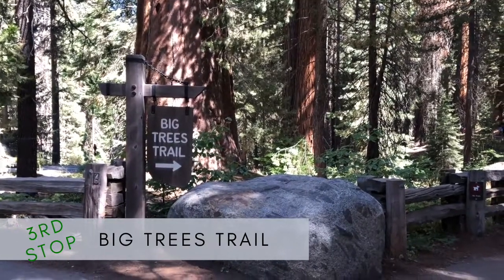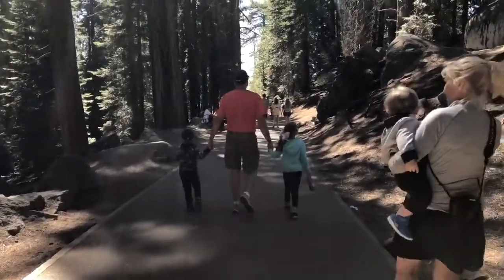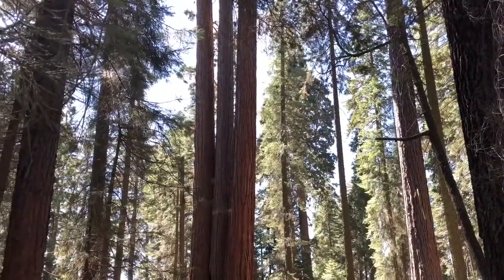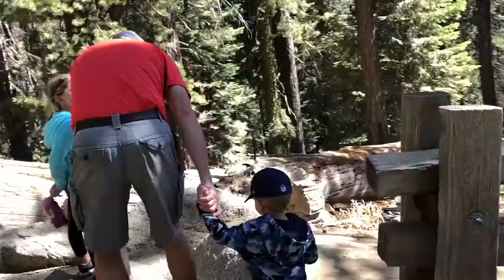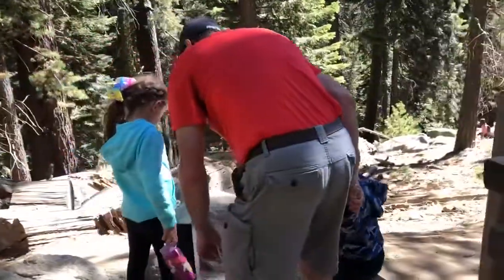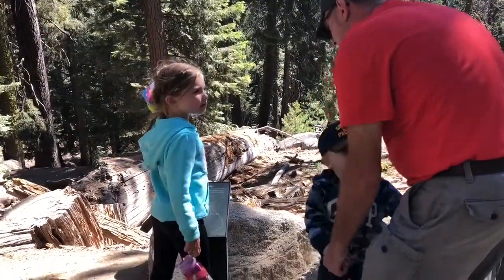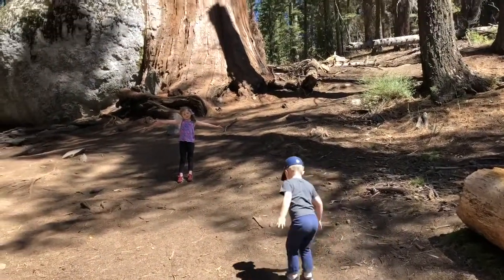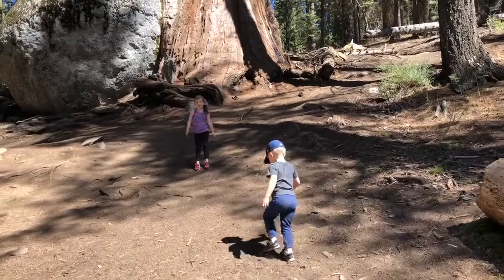Stop number 3 will be Big Trees Trail. You don't even have to get back in the car for this one. Just take the short paved path between Giant Forest Museum and Big Trees Trail. Big Trees Trail is a 1-mile loop that's stroller friendly, and you'll see some pretty cool things along the way. My kids loved this tree that seemed to be growing out of a giant boulder, along with some gnarled tree roots of a fallen tree.